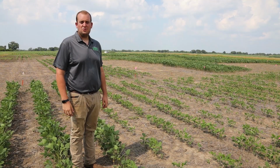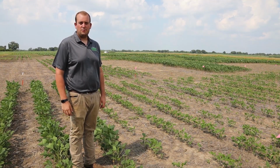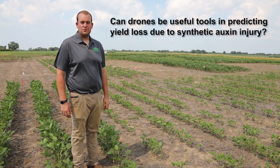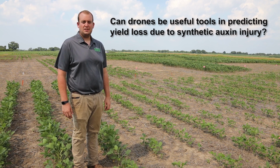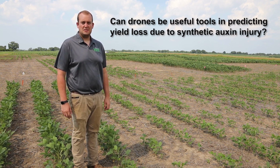The sensors equipped on drones can provide a more quantitative and accurate assessment of soybean injury than what we can see visually. The goal of this research is to determine if drones could be a useful tool for predicting end-of-season yield loss in soybeans following exposure to certain herbicides.